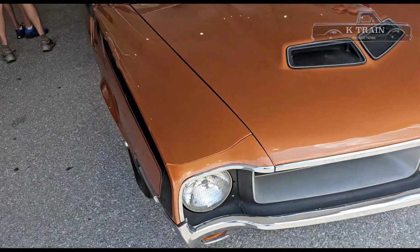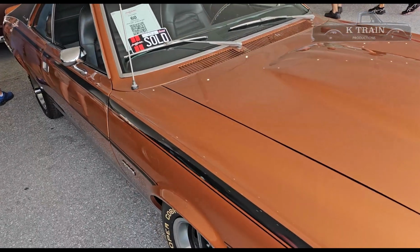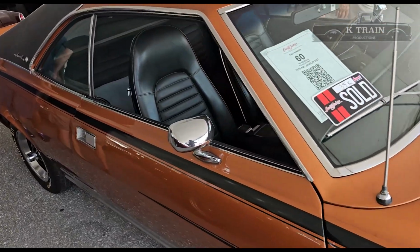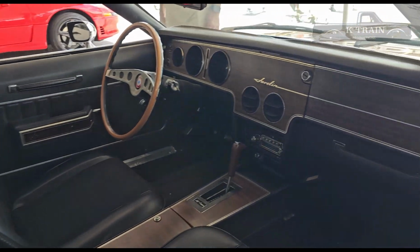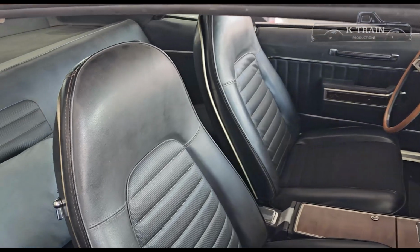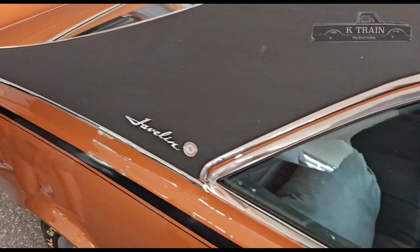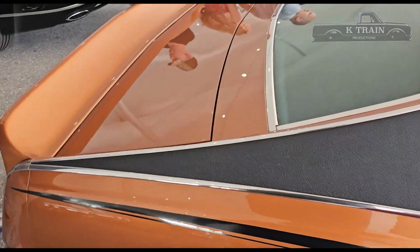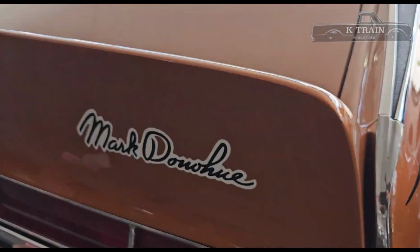And during this time, he only lasted 10 years until he died in an F1 accident. But he's kind of like, I would say, you can compare Mark Donohue to a Kyle Larson almost, because he did almost everything, raced anything, and was very successful in everything he did. There he goes, the Mark Donohue edition AMC Javelin.